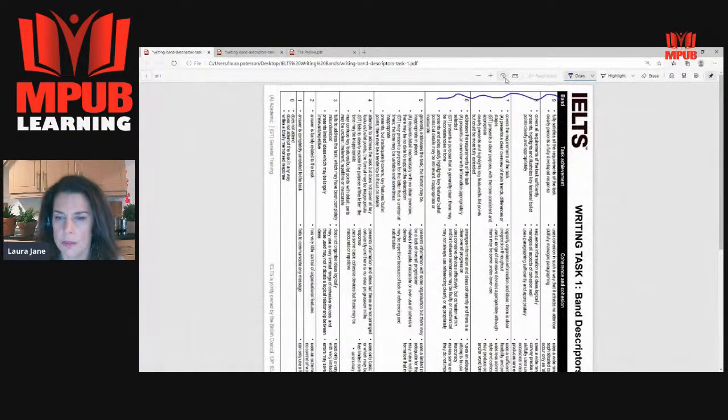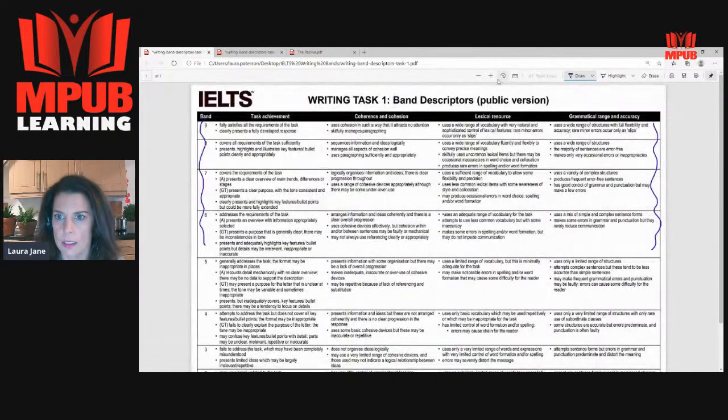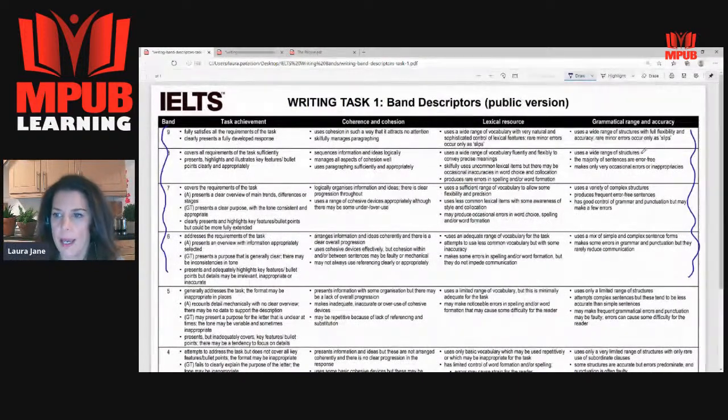I didn't want it to be upside down, did I? There you go, 1 second. I wanted it to be big. Okay, so you'll see for the grammatical range and accuracy, what you need to do is, you see this word is used over and over again. Complex and complex. Wide range. A wide range.